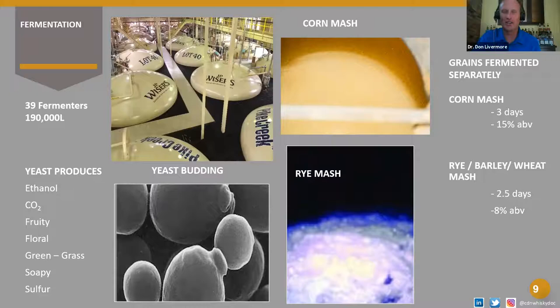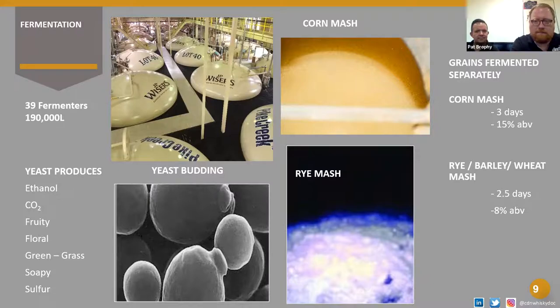I'm just quickly going on because I want to get into the first whiskey here. I'm getting a little parched. Here's our fermentation. We ferment corn separately and rye separately. You can see that. The other thing I want to say is yeast produces ethanol and carbon dioxide. It also produces that fruity, floral, green grass, soapy, sulfur note I alluded to earlier on that whiskey wheel. We are brewers first, guys. This is what beer people and wine people do very well with their unique strains of yeast. Unfortunately, I don't think whiskey producers are whiskey consumers. I don't think they know yeast even makes our product, yet it probably impacts the flavor more than anything else.